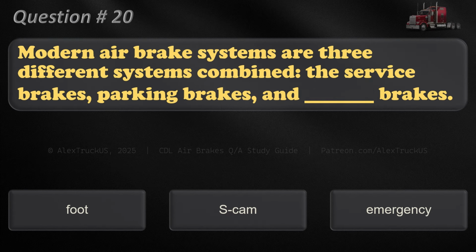Question 20. Modern air brake systems are three different systems combined: the service brakes, parking brakes, and blank brakes. Foot. S-cam. Emergency. The correct answer is emergency.